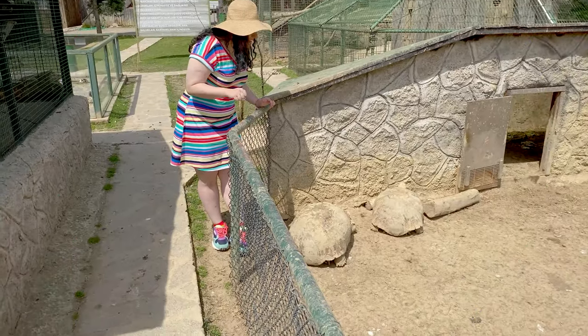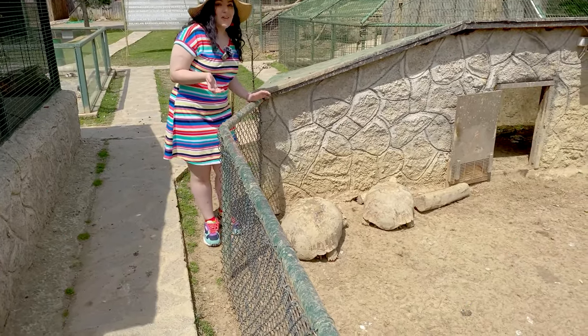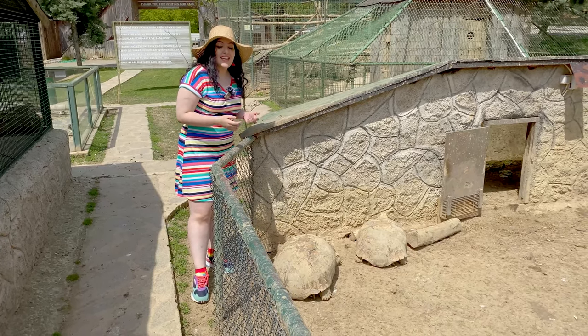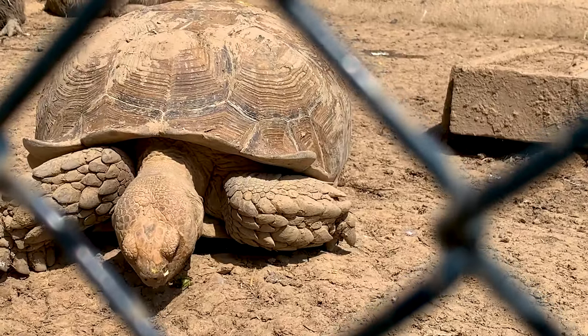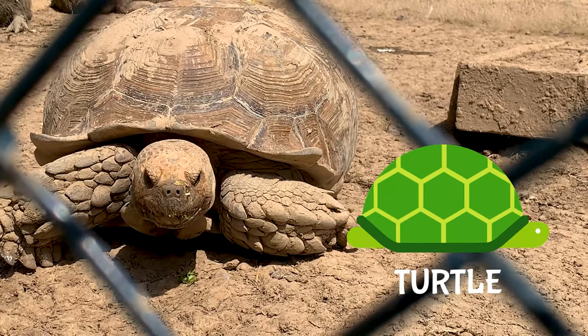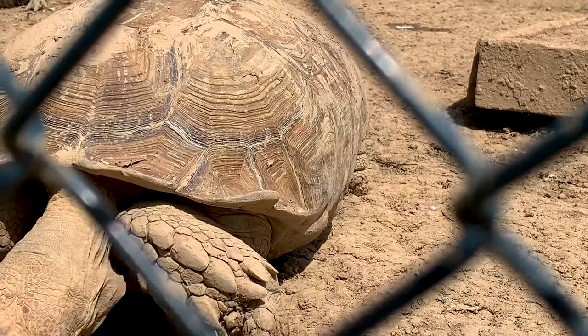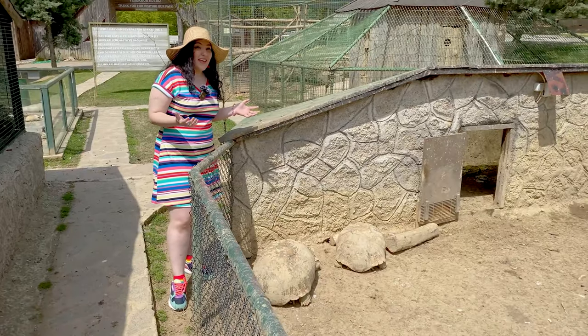Knock, knock, knock. Anybody home? Wow, kids, look at these two beautiful tortoises. They look like turtles, but they're a little bigger. And their colors are somehow yellow and gray. They are very big.